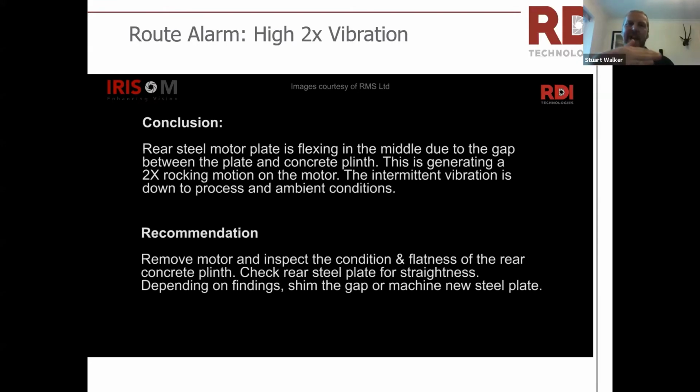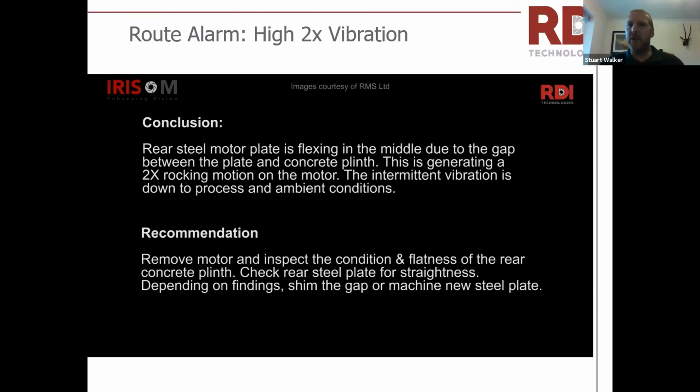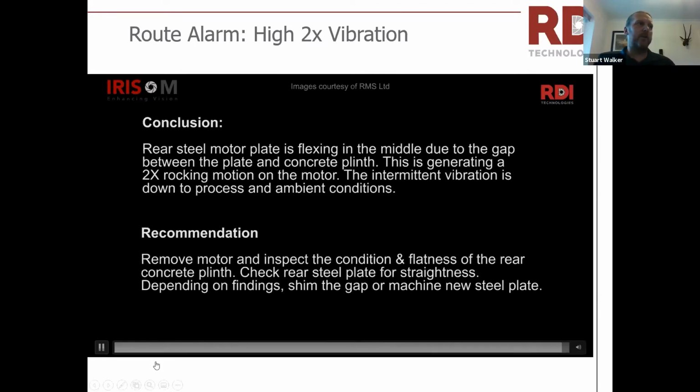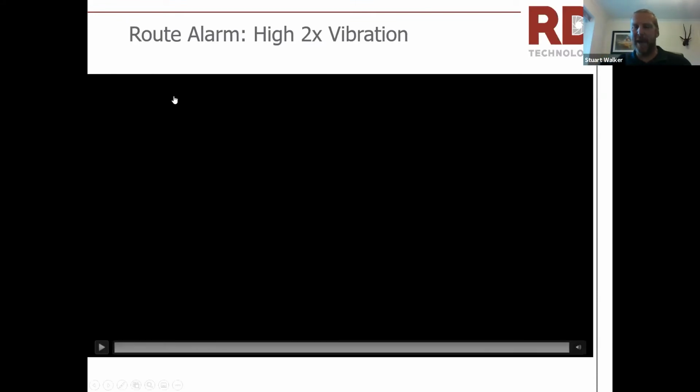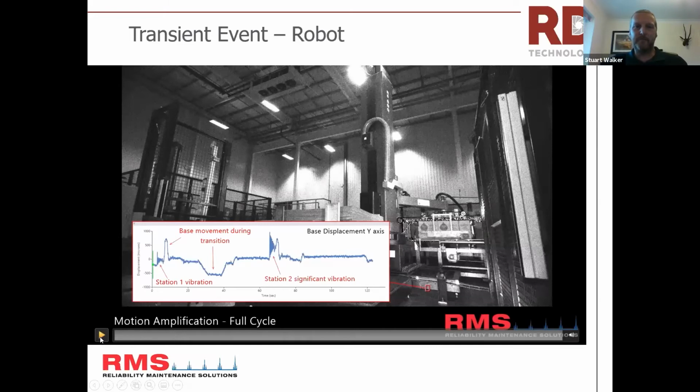Yeah. It's where the connections are. I'm always looking at where it's bolted to, and even concrete. Don't discount a giant 5-ton concrete base, because we've seen those moving as well. Yeah, when you think there's no way that it would happen. Okay, so we'll move on to the next one here.